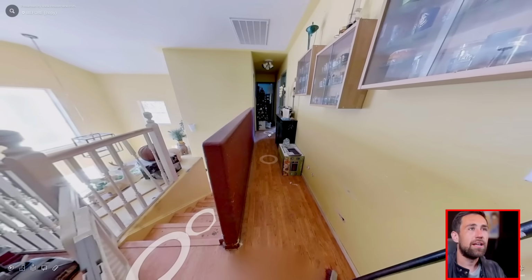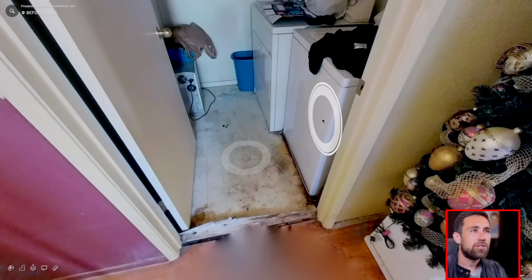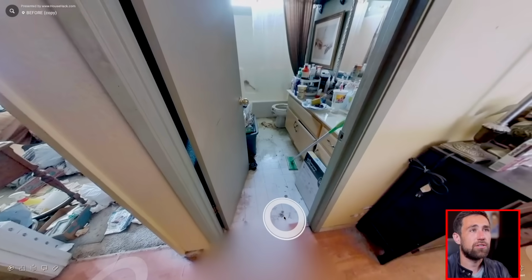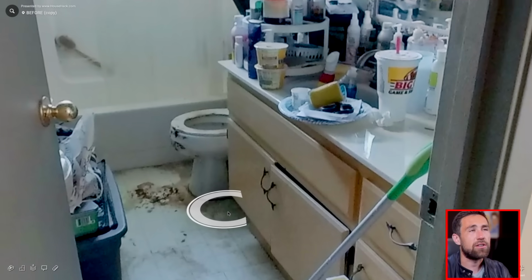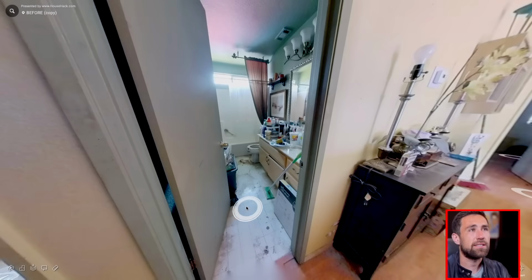So let's go into the master over here, and you'll see a little bit more. Here's the laundry room, just nasty and filthy. Pretty gross. I guess it's still Christmas time for her. There's your bathroom. Look at that. Do you want to sit on that and go to the bathroom on that? Well, at least they got the big gulp. It's disgusting.